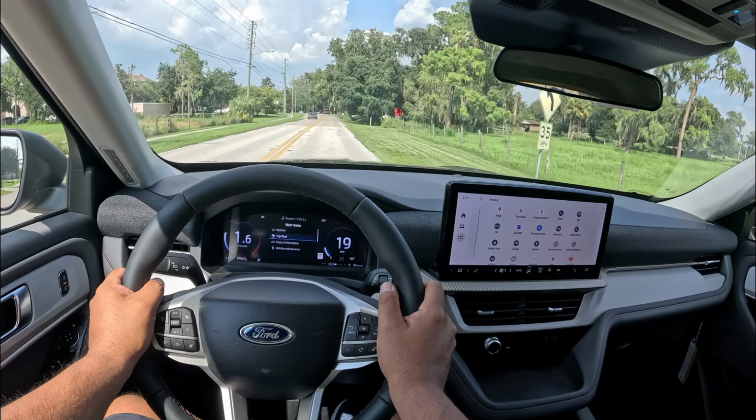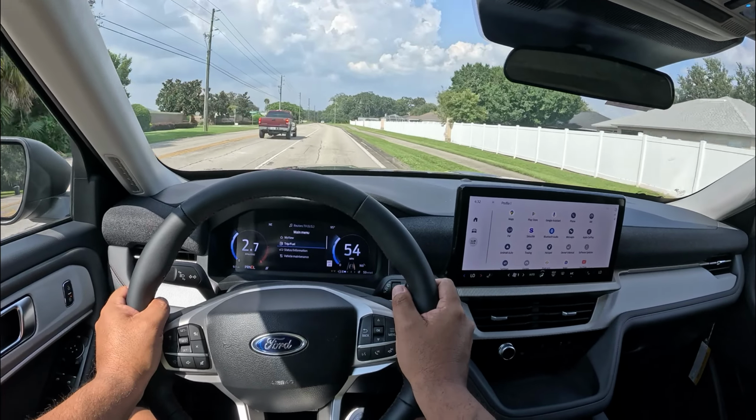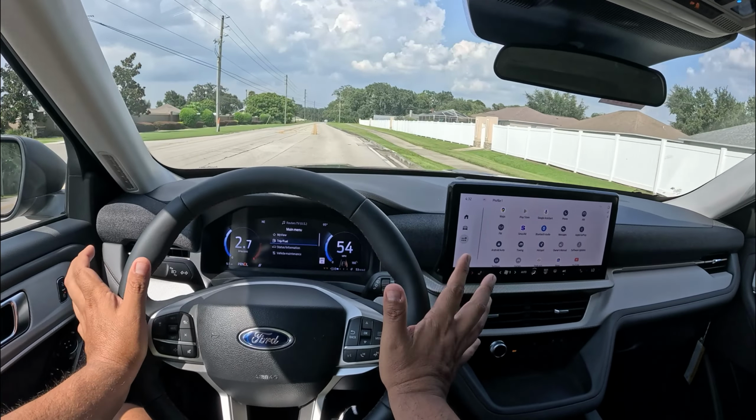It feels like some of those engine noises are pumped in, but it's got a really nice noise, kind of sporty. I'm kind of impressed with the noise this makes. Really interesting the way this thing feels. But wow, we're rolling here and there is no wind noise. Very little road noise at all, really no tire noise at all.